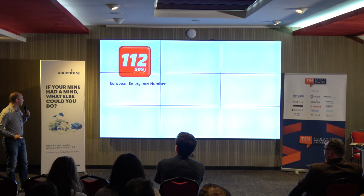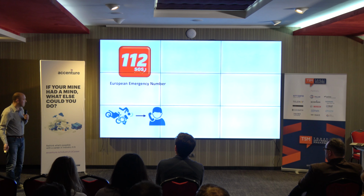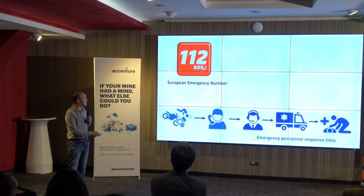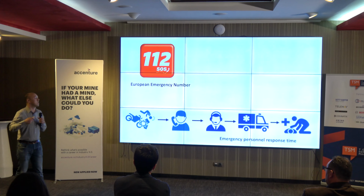So let's take a basic scenario. There's an accident. Somebody calls 112. The operator picks up the phone, gathers the information, sends the ambulance, and the first responder gives the first aid. The time between the first phone call rings and the first response is the emergency personnel's response time.